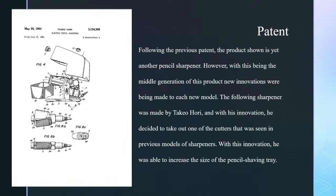Next up, we have the patents. Good afternoon. Regarding the patents, you can't really have anything without a patent, without an original drawing, without labeling all the parts and what you need to do. So regarding the pencil sharpener, I decided to take 3 original patents, one from each individual timeline. One from 1964 has almost similar parts to the electric pencil sharpeners that are used today.